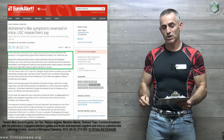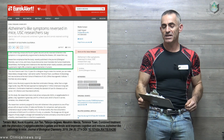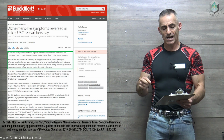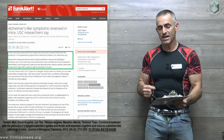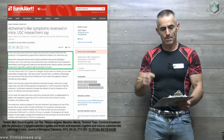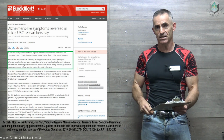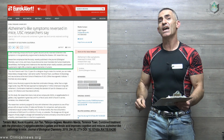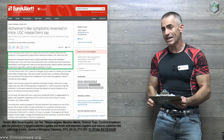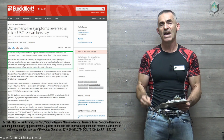Alzheimer's-like symptoms reversed in mice, researchers say. Special diet with compounds containing green tea and carrots restored working memory. A diet containing compounds found in green tea and carrots, according to research, reversed Alzheimer's-like symptoms in mice genetically programmed to develop the disease. The caveat: researchers emphasize that the study recently published in the Journal of Biological Chemistry was in mice, and many mouse discoveries never translate into human treatments.